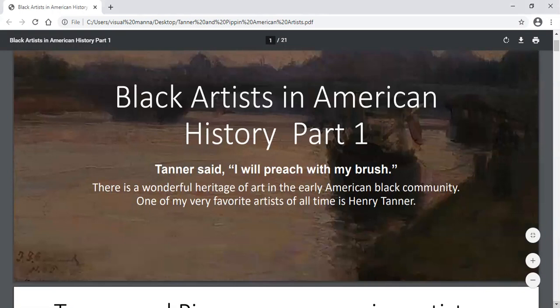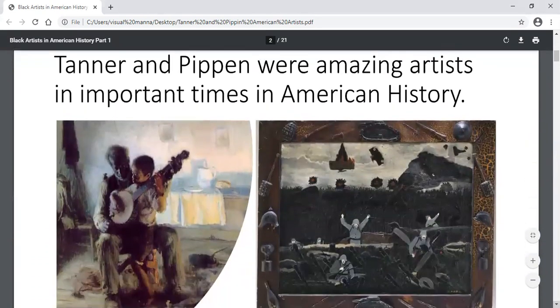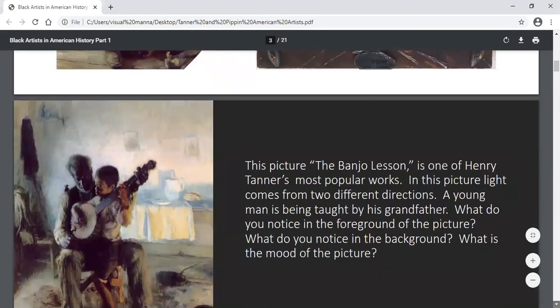Tanner said, "I will preach with my brush." If you're a teacher and you're using this PowerPoint, feel free to stop it, discuss things in places, and really make it your own. There's a wonderful heritage of art in the early American Black community. And one of my very favorite artists is Henry Tanner. We're going to talk about Tanner and Pippin, and they were amazing artists in important times in American history.